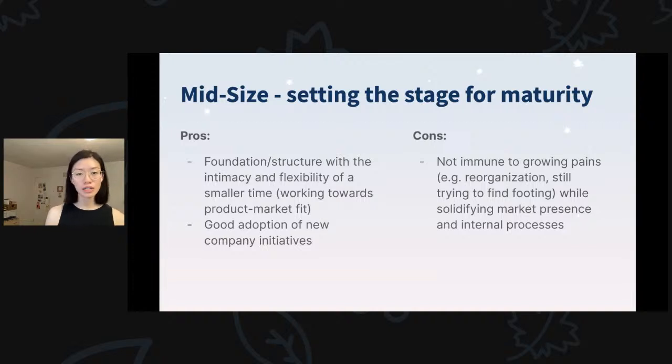So your mid-sized companies, these are companies that are setting the stage for maturity. And these are really great if you want some foundation and some structure, but you also enjoy the flexibility and the intimacy of a smaller team. These companies are often working towards maturity and finalizing their product market fit. And because they're a bit smaller, it's a lot easier to push for employee initiatives, and they're typically quite well received.